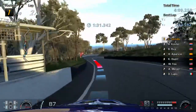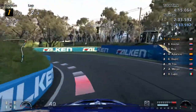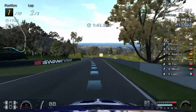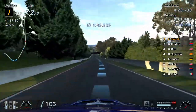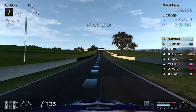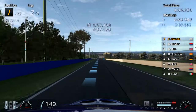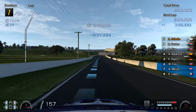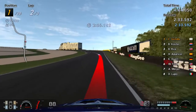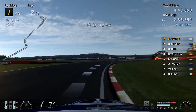Perfect. Awesome. Very nice, very nice. We are picking up speed. Right, lift. Brake. Perfect. That corner could not have gone better if I tried.